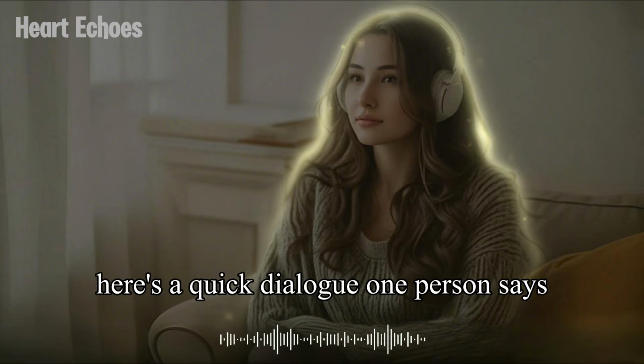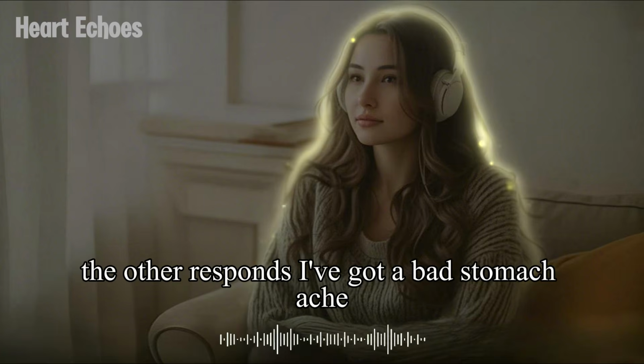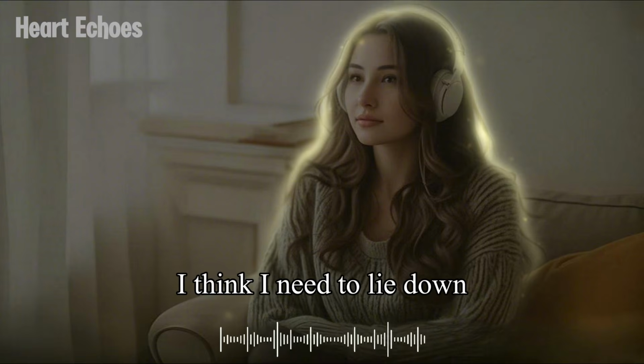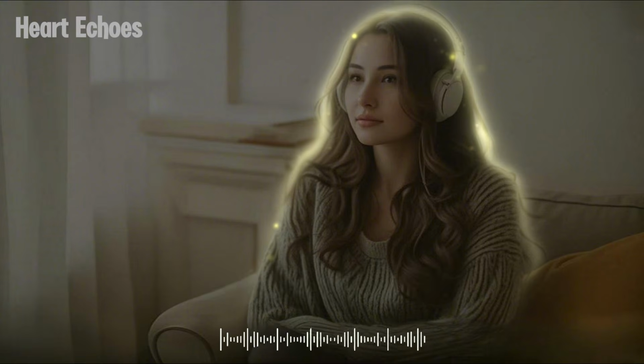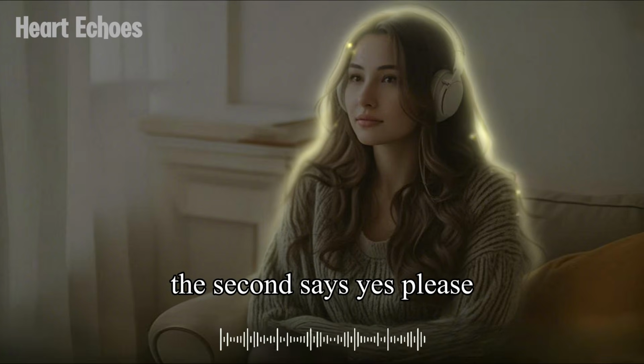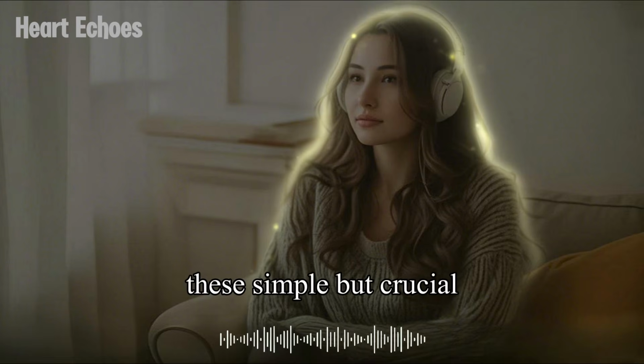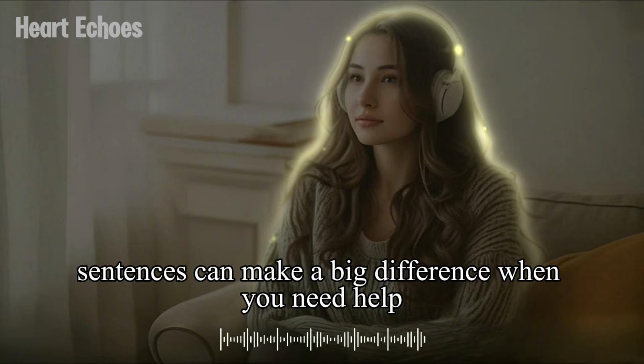Here's a quick dialogue. One person says, "You look pale. Are you okay?" The other responds, "I've got a bad stomach ache. I think I need to lie down." The first person offers, "Should I call someone or get you some water?" The second says, "Yes, please, that would help." These simple but crucial sentences can make a big difference when you need help.